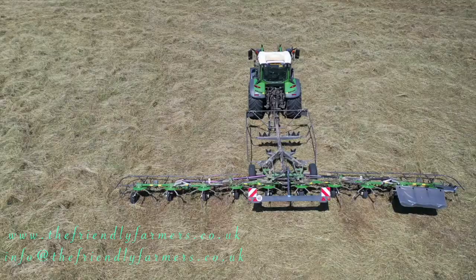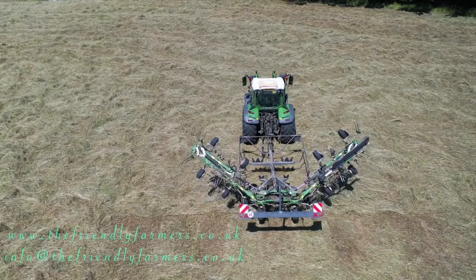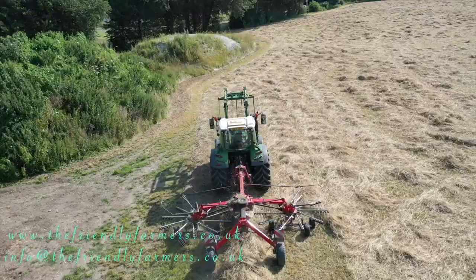The tedder has five rotors, picking up the timothy grass and returning it to the warm ground where it can bake in the sun. Once finished, it is swift to fold up and move onto the next field, whilst the Massey Ferguson rake is unfolded and starts its job drawing the hay into a nice tidy swath.